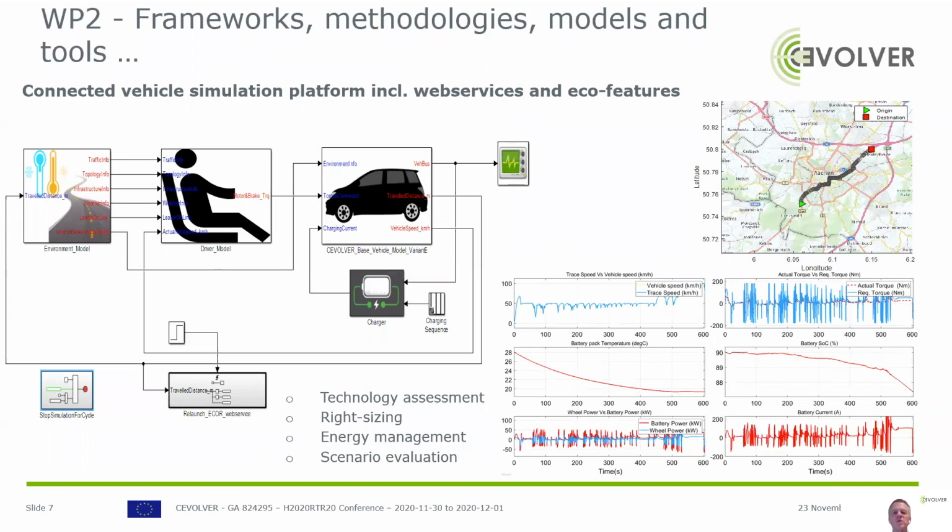Work Package 2 builds on Work Package 1, but had to go hand in hand with it for schedule reasons. Based on previous research results, it created a base vehicle simulation platform for connected vehicles with eco features, eco routing and eco driving, and with access to web services. It allows selecting and sizing components and the optimization of the energy and thermal management strategy, for example, for cabin, battery, and the powertrain of the electric vehicle.